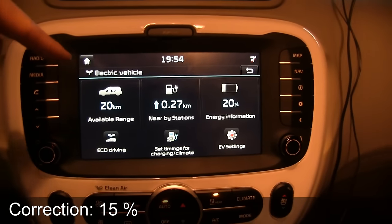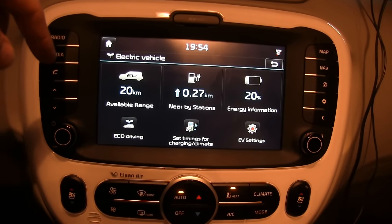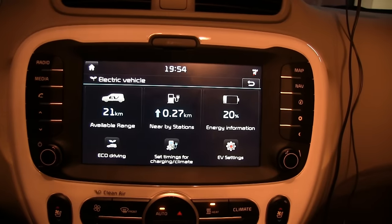I came here with 20% left. So if I would bother to charge to 100%, I could go 150 kilometers if I wanted to, but about 100 kilometers is good.